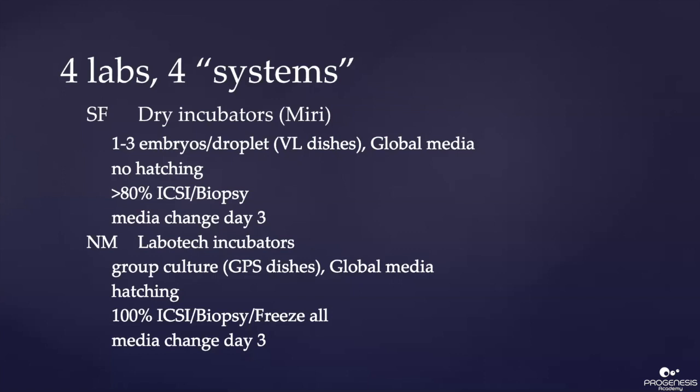We have the Labotect humidified incubator. They do pH and CO2 testing with each new series and each new set of premixed gases.